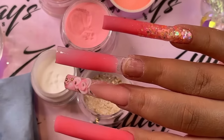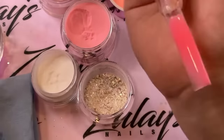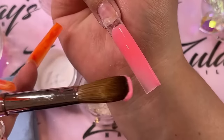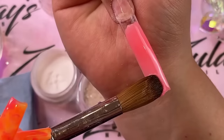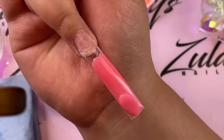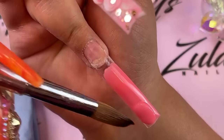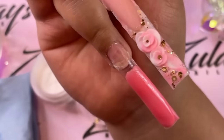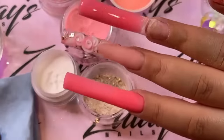Best brush size for a beginner? I would say the best brush size would be a number 8 to a number 12. You should do gold flakes. I kind of did want to. I have them right here in my face. They're staring at me.